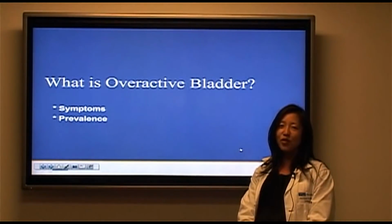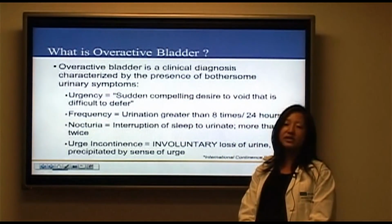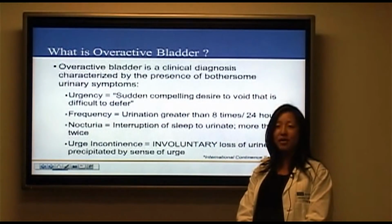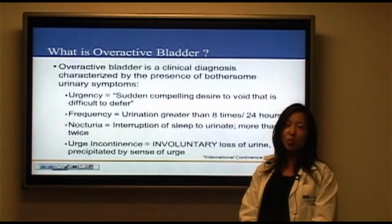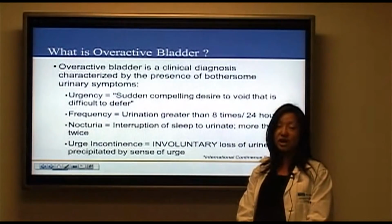So what is overactive bladder? Overactive bladder is a clinical diagnosis that is characterized by the presence of bothersome urinary symptoms. There are 4 symptoms to consider. 1 is urgency, 2nd is frequency, 3rd is nocturia, and 4th is urge incontinence.